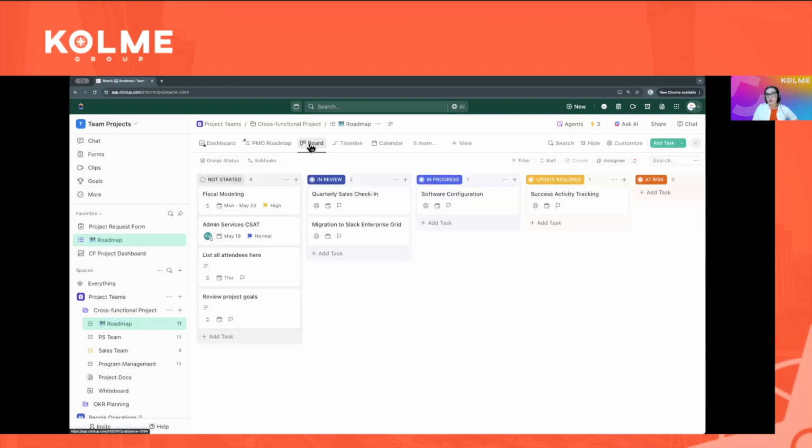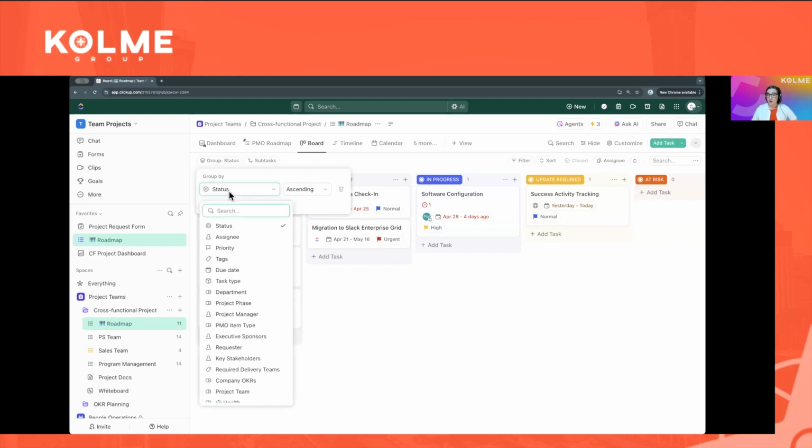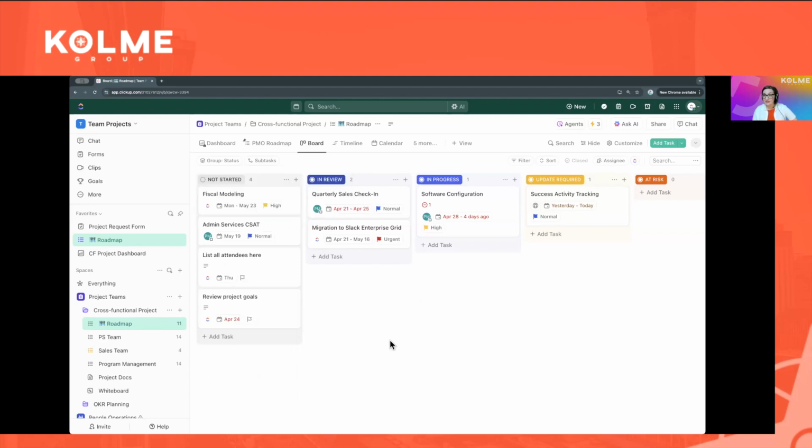We've got a board view. So the board is for those teams. Agile teams are great working in Kanban. So we can group the board. Right now I have mine grouped by status, but we can group by all these different data points that we have in ClickUp. So assignees, a certain group, a team, a custom field, any of those different versions.